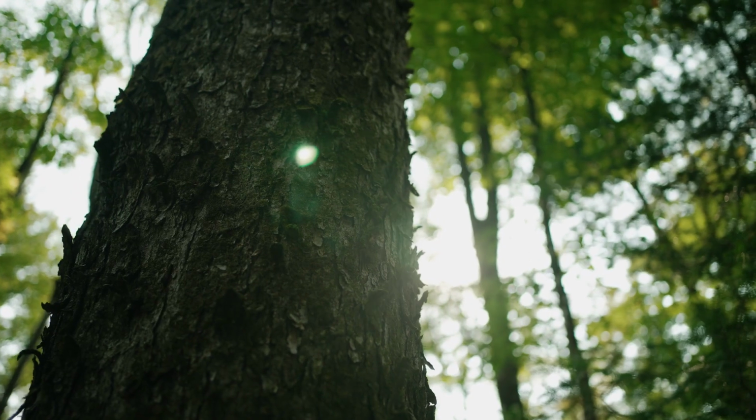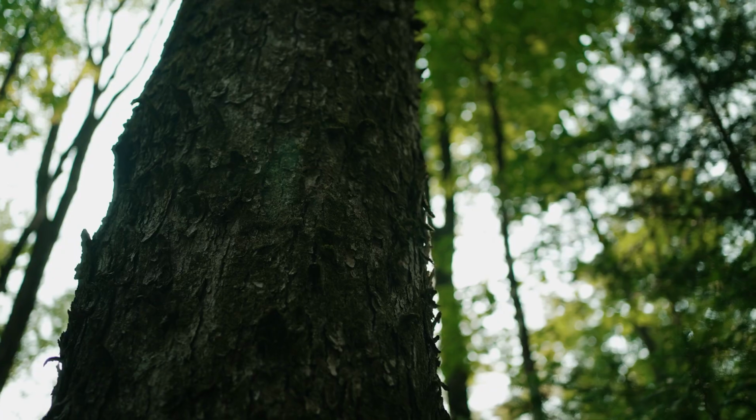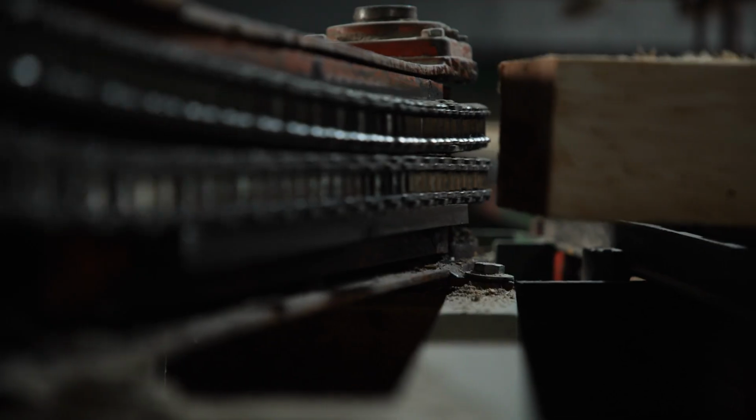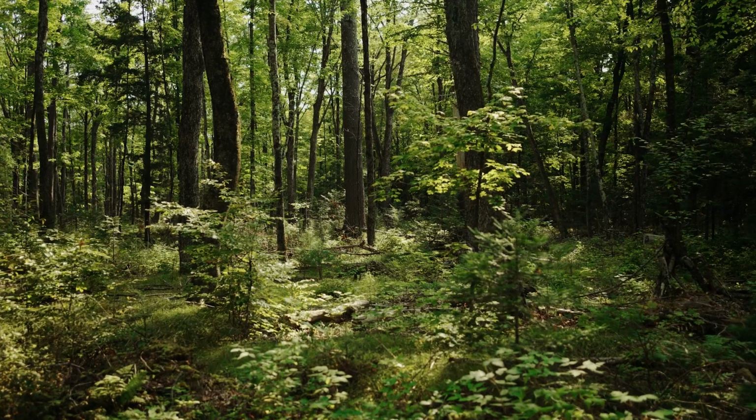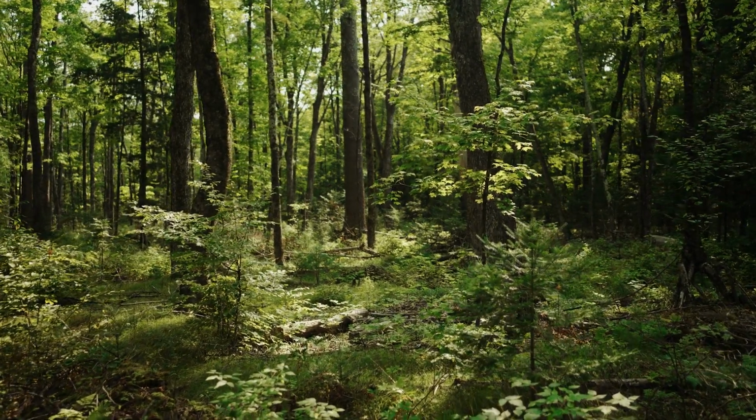You know, what it really takes is patience, right? It takes us over 100 years to grow a tree. In order to be able to carry that cost of that patience, it requires that we really utilize every bit of the trees that we do harvest to protect the future generations down the road.